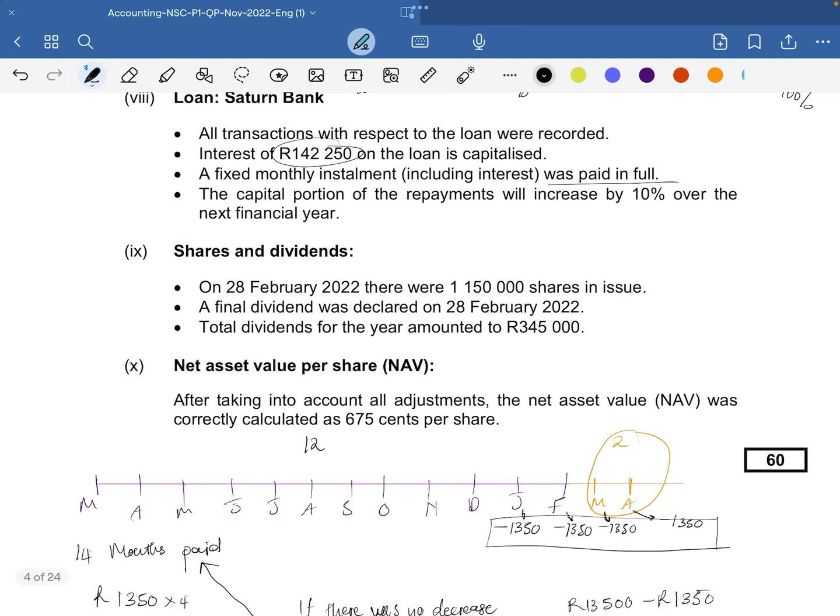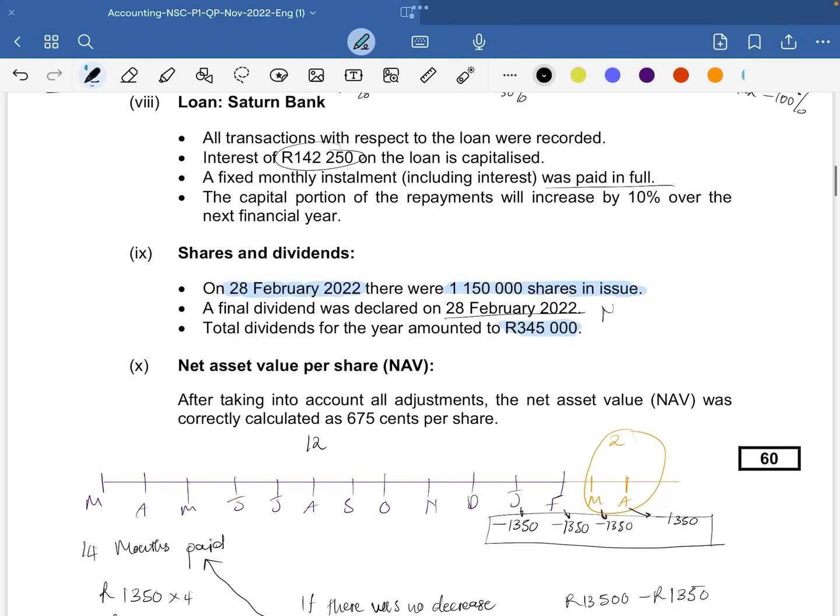So on 28 February 2022, there were 1,150,000 shares in issue. That's the end of the year. At the end of the year, this is how many shares we had in issue. Right. Okay. Then a final dividend was declared on 28 February 2022 at year end. Now total dividends for the year amounted to 345,000. Right. So of course we have declared it at the end of the year, which simply means that we haven't made any payment. We have no payment. Right. These are total dividends, and when we talk about total dividends, it includes interim and final.